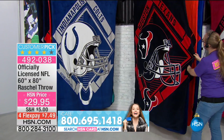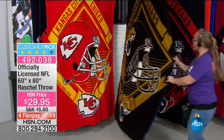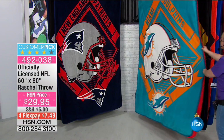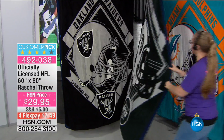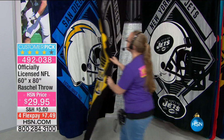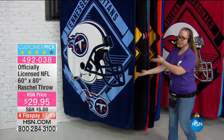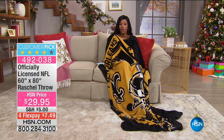And we've got these throws for you so that you can pick these up and cheer on your team, whatever team that is. So we're showing you this design. You see the big helmet right there on the inside. It's the helmet that the teams wear with the logo, all officially licensed, which means it is perfect color, perfect logo, everything. What was that? The Rams are sold out. Okay, just to let you know, but we did have all the other teams as you saw.